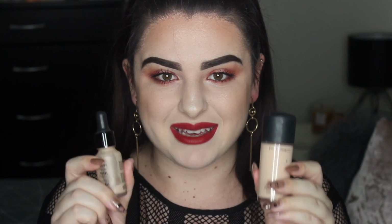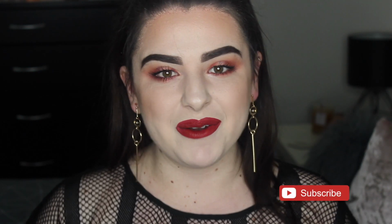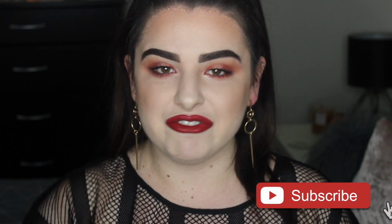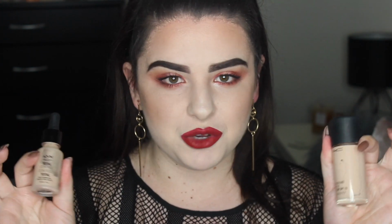So we're going to be comparing two different brands of foundation and trialing them out and seeing which one is best. So we will be taking MAC as the first brand and then NYX Professional Makeup as the second brand, and comparing these two foundations to see which one wins the best foundation for my personal skin. So I have oily combination skin, very oily through the T-zone and more combination to dry on the cheek area. So these two bad boys are going to be tested properly.